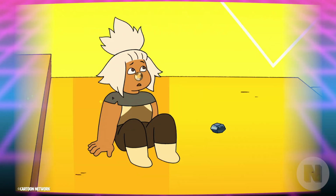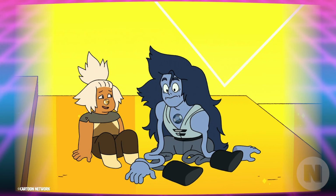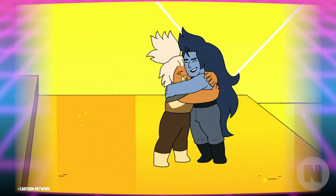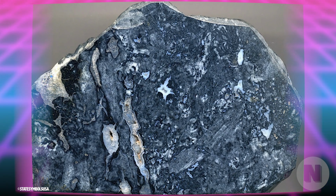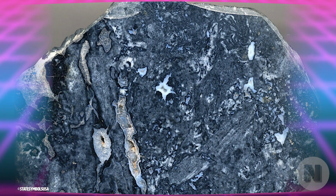We see Flint and Chert when Yellow Diamond is fixing gems that she had previously experimented on. We can gather that these two are extremely close, as they're thrilled to be healed and reunited with one another. In real life, Flint is a variety of chert that occurs in chalk or limestone, and is used to make stone tools and start fires.